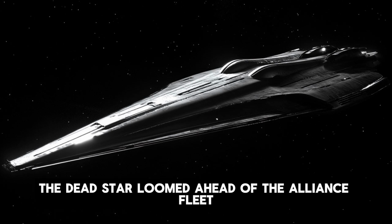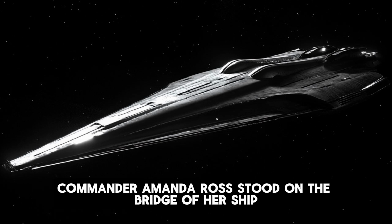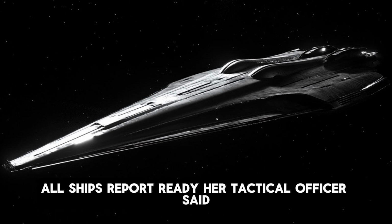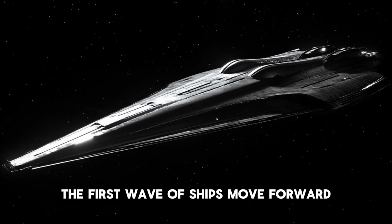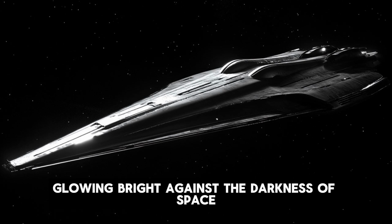The Dead Star loomed ahead of the Alliance fleet, its dark surface crossed by lines of strange, shifting light. Commander Amanda Ross stood on the bridge of her ship, watching as vessels from 20 different species moved into position. Each ship's crew had volunteered for this mission, knowing they might not return. "All ships report ready," her tactical officer said. Amanda nodded. "Send the signal. Begin Operation Freedom."